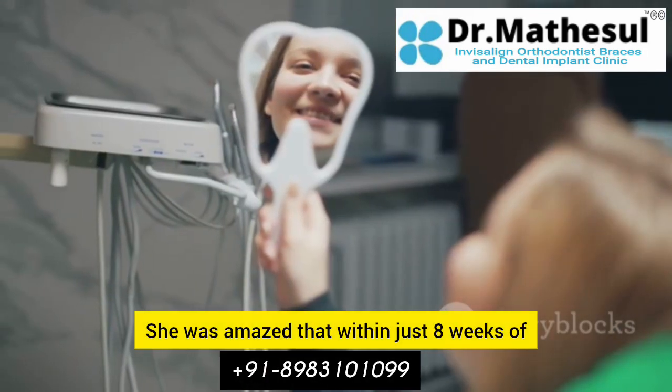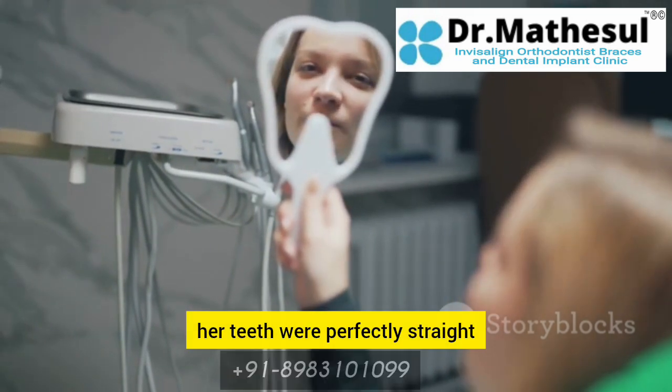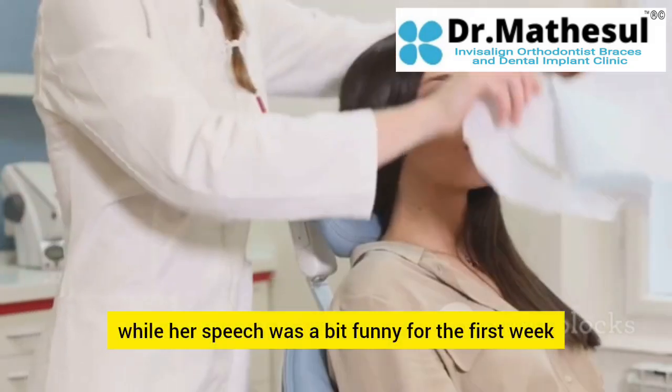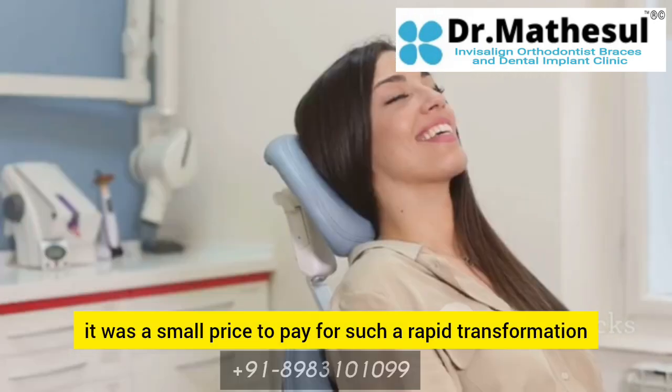She was amazed that within just 8 weeks of wearing her aligner diligently, her teeth were perfectly straight. She reported that while her speech was a bit funny for the first week, it was a small price to pay for such a rapid transformation.